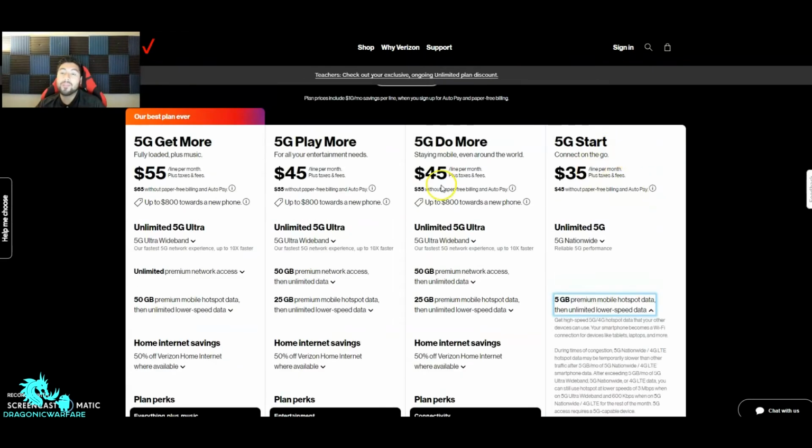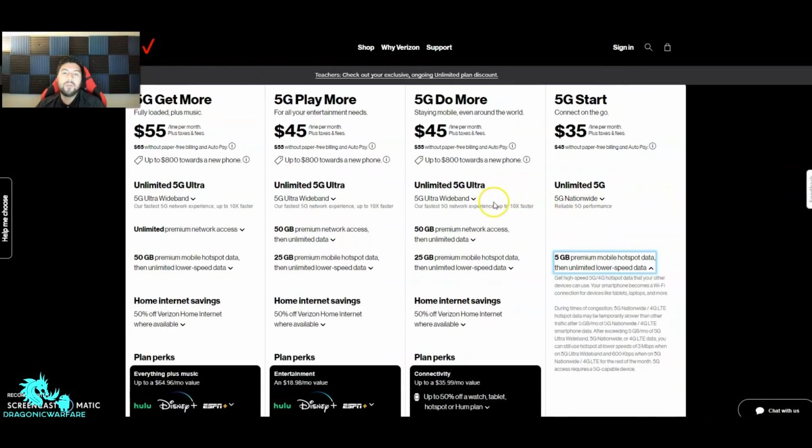Now from here, guys, for $10 more, like I said, we'll get to the cheap one, but I just want to show you what Verizon offers. Do More is $45 a month with auto pay and paperless billing. Of course, this is per line for 4 lines. Remember, unlimited 5G Ultra, 50 gigs of premium network access, then unlimited data. This right here alone, for an extra $10, I would pay just for that premium data.